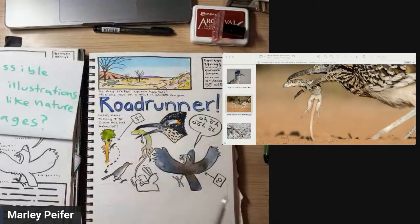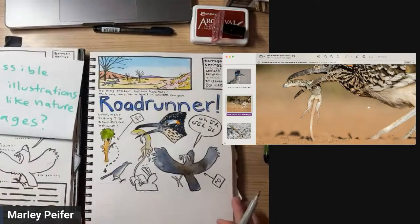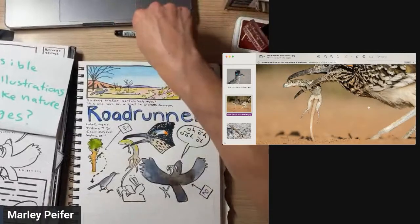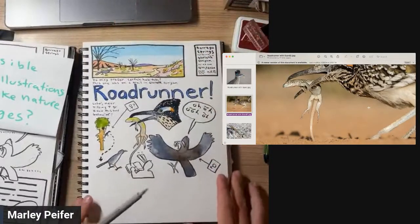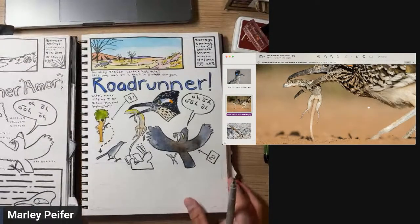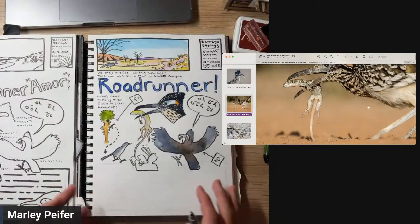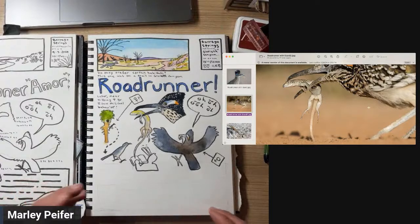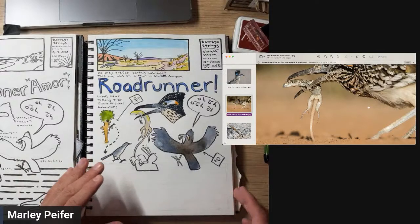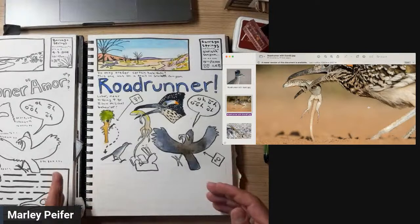Okay, so I need some more details on this lizard before I can go on to the text. So you can see, I would call this homework. This is not nature journaling in my opinion, and I know that the video on that topic got a lot of feedback, which was really interesting. But what I'm doing right now is not nature journaling at all. I guess some people will call it nature journaling. That's fine. But I think it's a different kind of nature journaling.